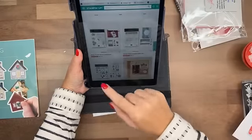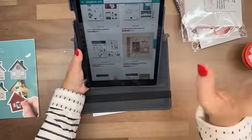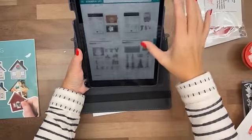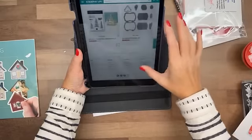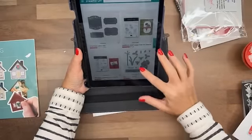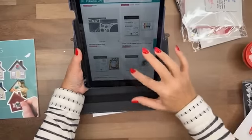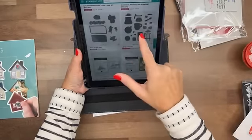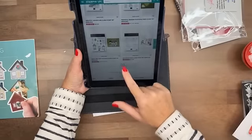All right, that latte bundle that we used almost a year ago that was new is leaving. So scroll through here and take a look. You just keep going, and then you'll be able to see what's discounted, what's leaving. It's not just holiday catalog stuff, it's online exclusive items too, like the Latte Love.